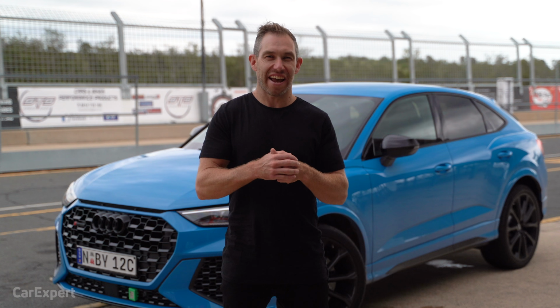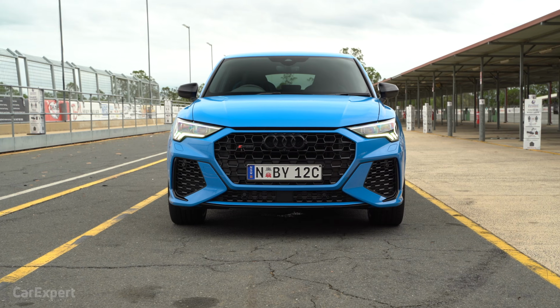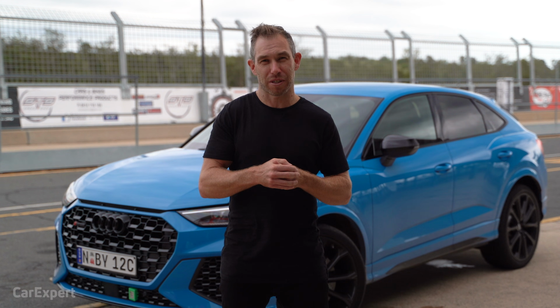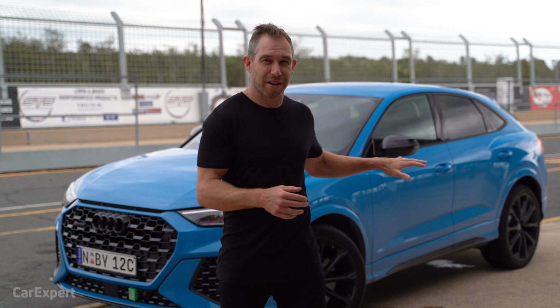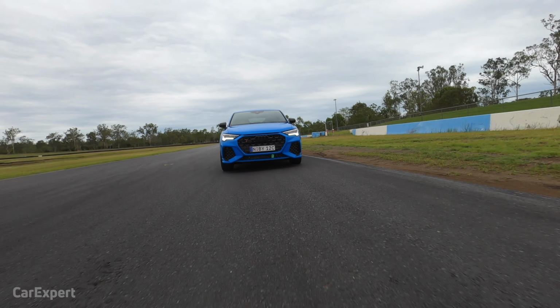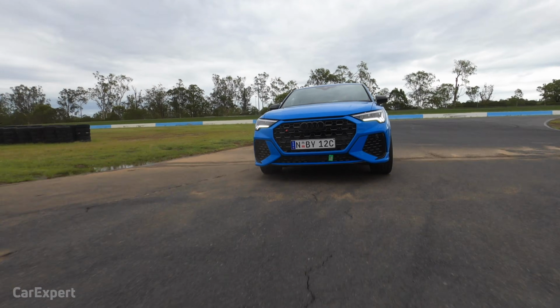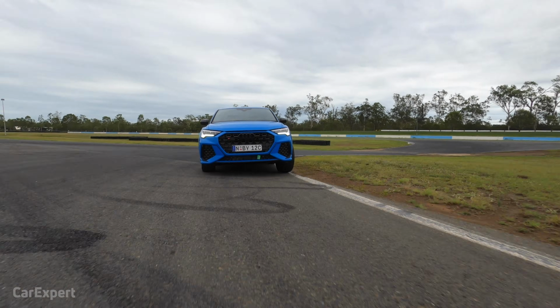So there you go, guys, the Audi RSQ3, our first SUV on the track. And it did a pretty good job cracking the minute mark, which is pretty impressive for a small car. Now, overall, it wasn't perfect in all areas, but it did a pretty good job out there. Engine sounded amazing, and the chassis handled it all pretty well as well.